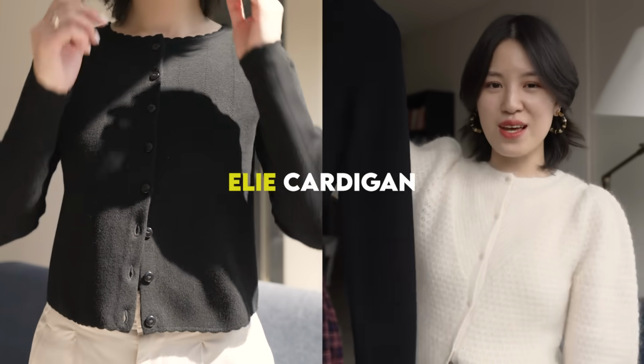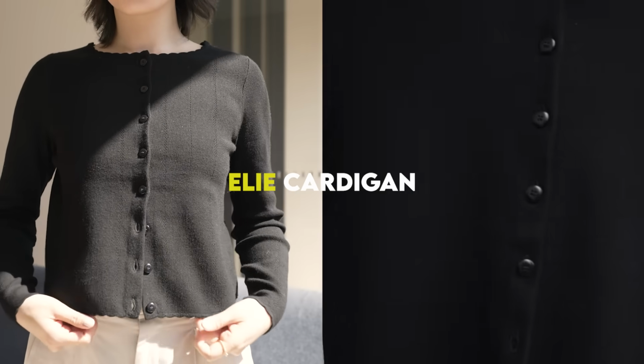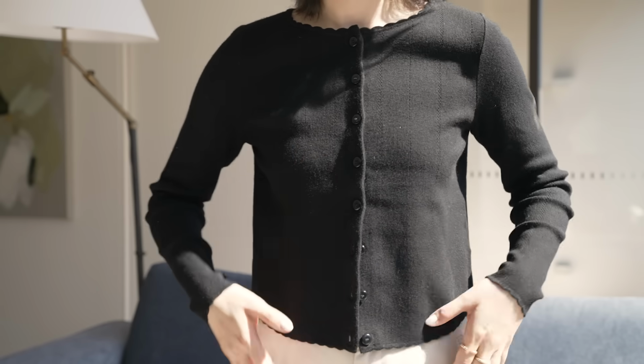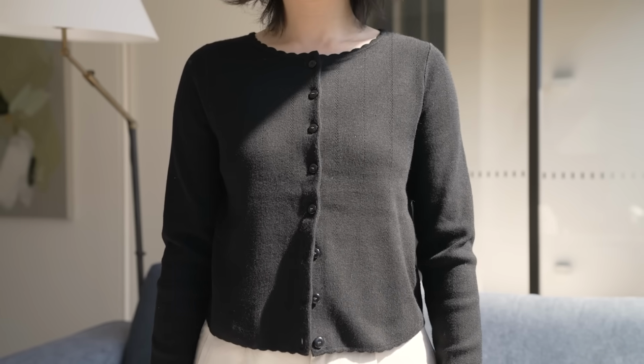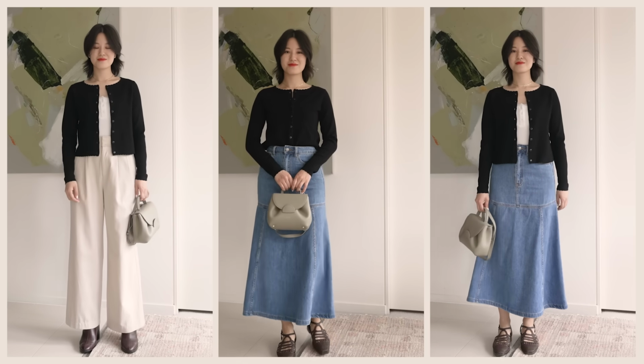So this is just a black cardigan, and I need to show you up close the details. It's got a slight print on the fabric. I've got some lacy details going down. And then the main detail is definitely the scalloping on the neckline in the front and back. I just really like that edge. The scallop edge I think is just super pretty once on.